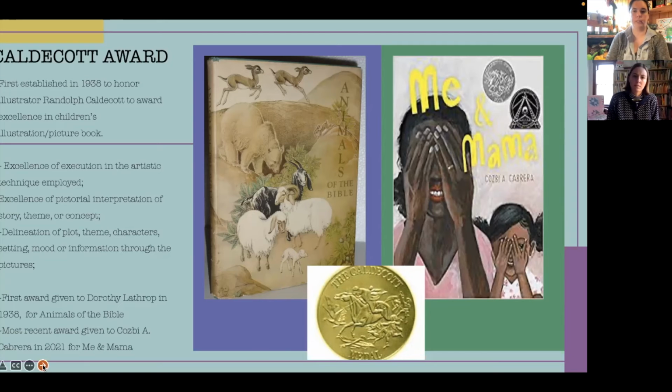Do you incorporate these medals as part of the experience when teaching about books? Do you talk about the history of children's book illustration and what makes a great book great?